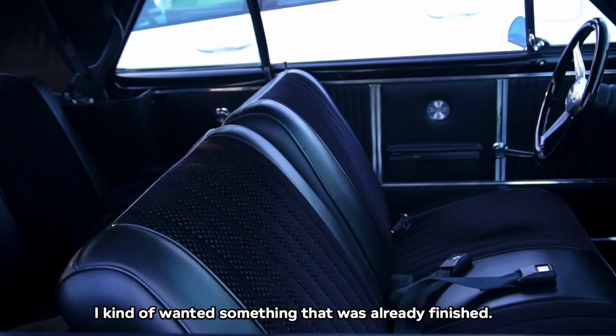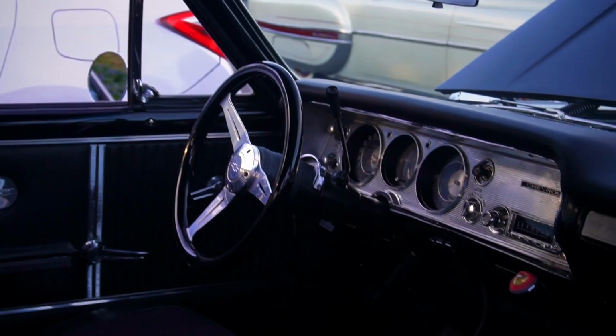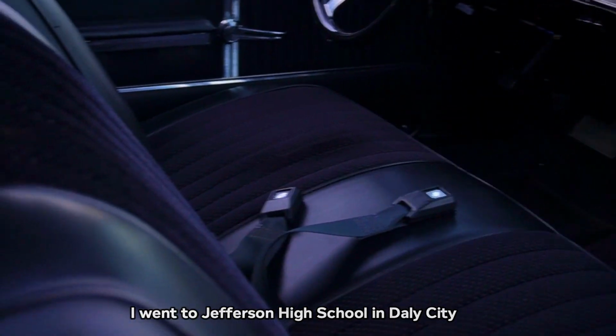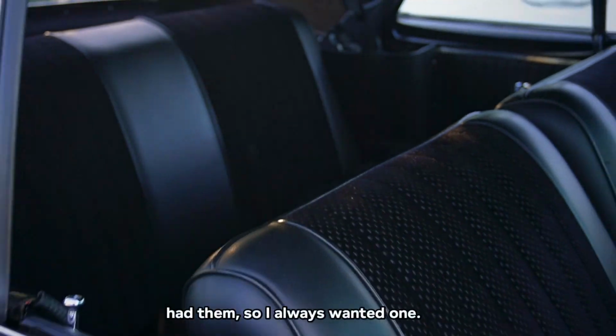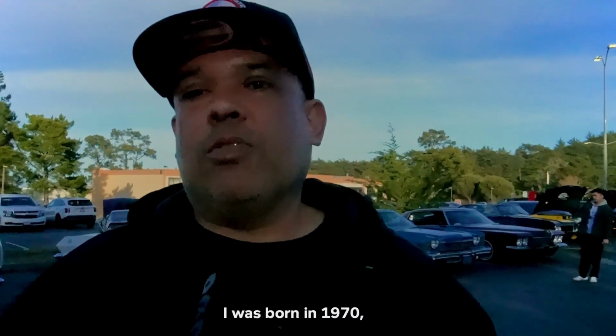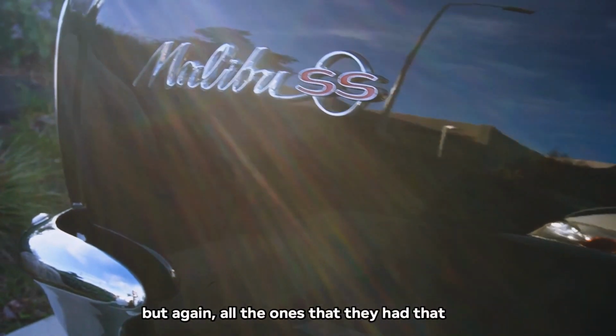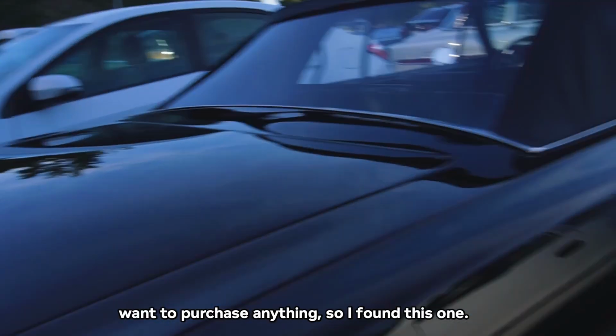I kind of wanted something that was already finished. I didn't want to take too long working on it. Growing up here, I went to Jefferson High School in Daly City, and a lot of the older guys had them, so I always wanted one. I had to purchase a 70 Chevelle because I was born in 1970, but again, all the ones that I liked were from out of state, and I didn't want to purchase anything out of state.